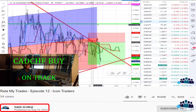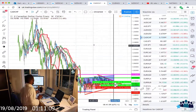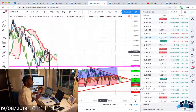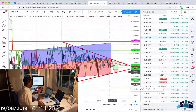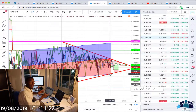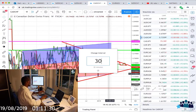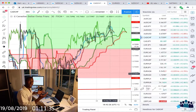CAD CHF. So let's move into the week chart now, and let me explain to you what's happening with this one. If you've been watching this series, you will be able to remember that we were looking at this CAD CHF as a sell. And I said it was in a triangle pattern, and we sold it. It hit our take profit, we made that money. And now, what is there to do? Continue the trades. Because in trading, you're always looking forward. Once you win one trade, you need to think about the future. You can't get complacent.